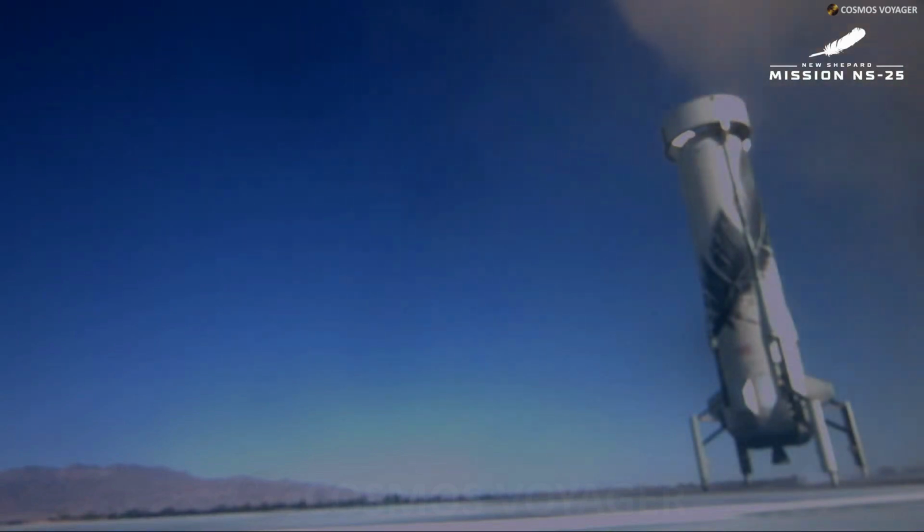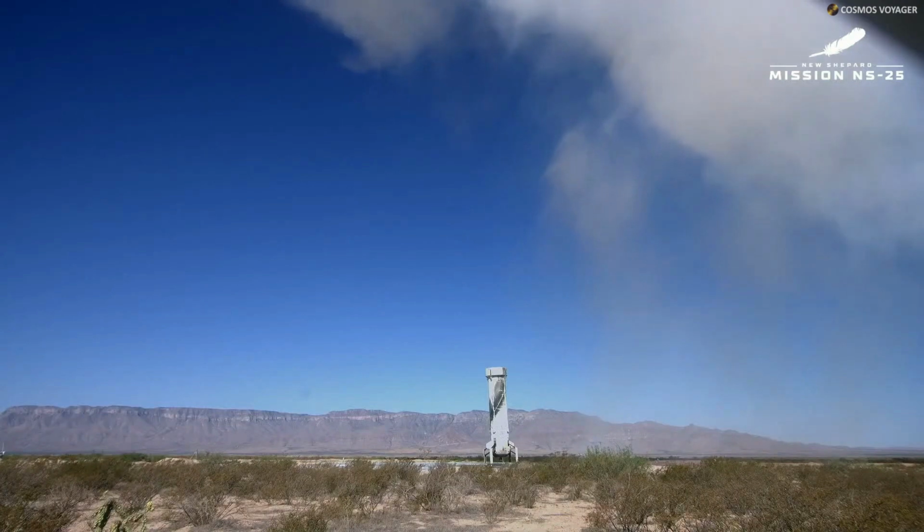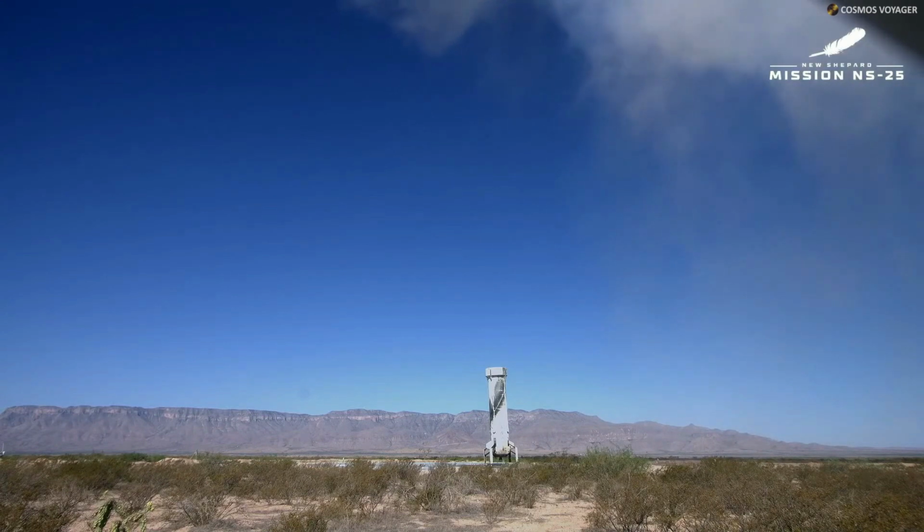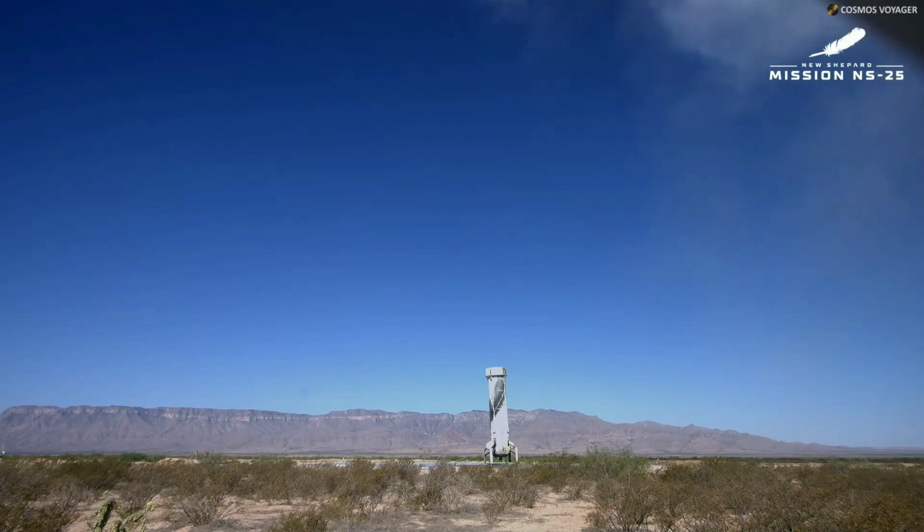Man, it feels good to be flying again, Jackie. Taking our astronauts to space and back. It is. Every day is a good day at the rocket factory, but flying people never gets old. And I love that West Texas desert dust that gets kicked up, and once it clears, a landed booster. It's like a magic trick. Exactly, poof, booster just arrived.